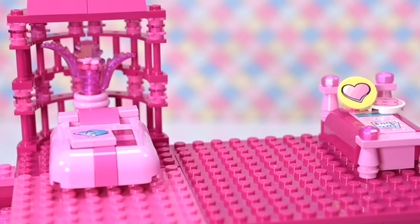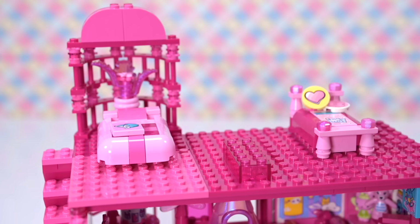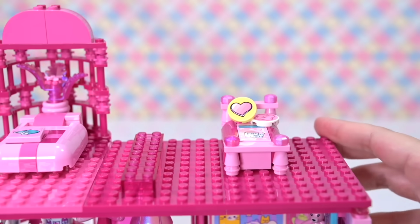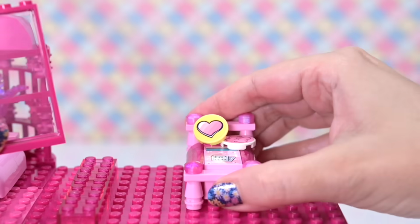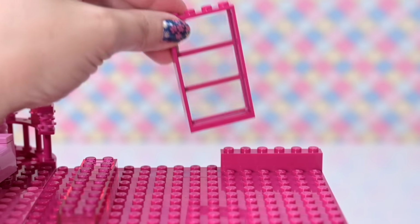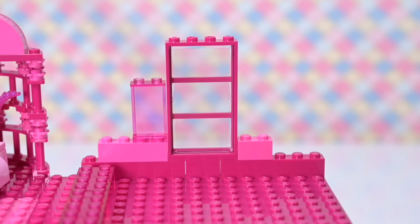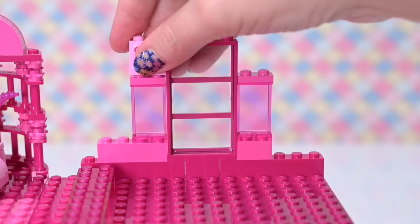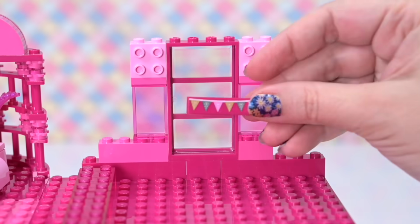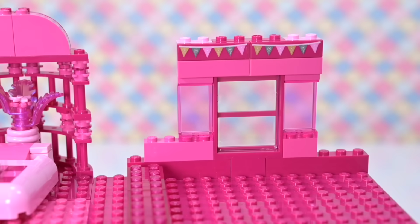Okay, so this side, the side with the gazebo is going to be Pinky's room. The other side is going to be Sakura's. We're going to break up the two rooms with our translucent pink bricks, and then we're going to start on Sakura's room. So put a little brick. I'm just trying to see what's going to fit in the space, because I want to put lots of decorations on the wall, have lots of windowy kind of things, and these forward-facing studs will do a nice job of holding these pennants, little flags for decoration.